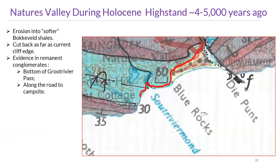So during the Holocene High Stand, you had the same geology with the sandstones on the left dipping relatively shallowly inland. You've got the overturned syncline of the crater formation, and then you go back into sandstones again. So Nature's Valley is cut into those softer Bokkeveld shales as far back as the current cliff edge, which forms just behind Nature's Valley and basically forms the northern boundary of Nature's Valley. And this is evidenced, I believe, in remnant conglomerates at the bottom of the Crooks Bay pass and on the road to the campsite.